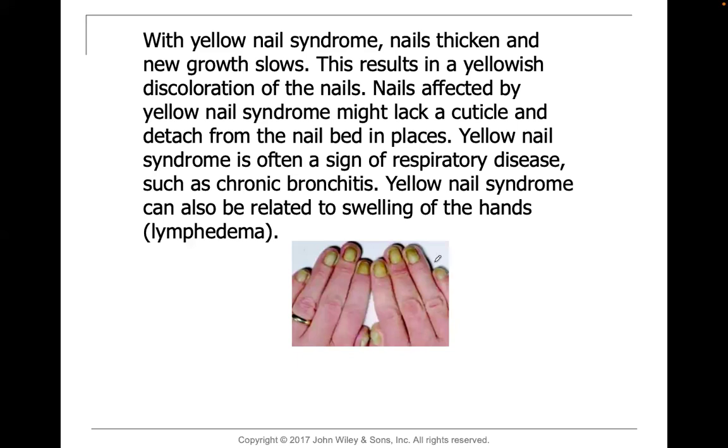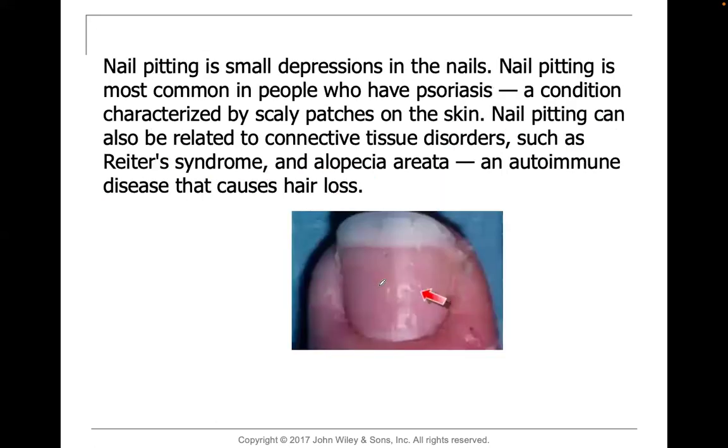Yellowing of the nail. When it's yellow, yellow nail syndrome is when the nail thickens and the new growth slows down. And the result is this yellowish type of discoloration. Nails affected by yellow nail syndrome may lack a cuticle, and they can detach from the nail bed in certain places. It's typically a sign of respiratory disease, such as chronic bronchitis. And in certain individuals, we'll see it with lymphedema, when you start to see swelling of the entire hand and arm, and the skin starts to stretch a bit.